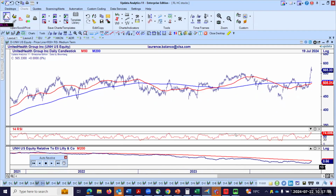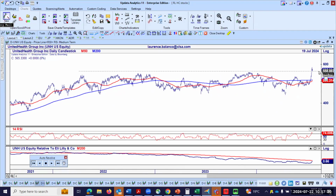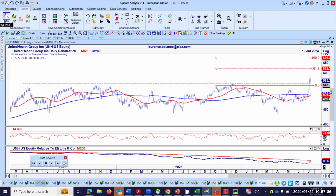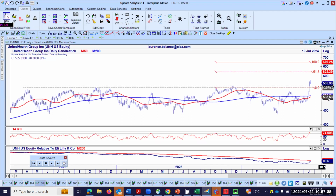So it broke out, pulled back a little bit, but still above the breakout area, which is 545 to 550. Momentum did confirm the highs. And the final point is the breadth of this trading range on the upside is significant, right? 676. Unbelievable. Okay, it's helpful. Probably we need Trump in first.